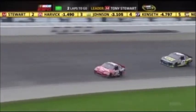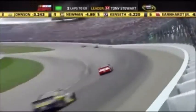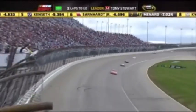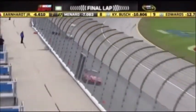Does he have enough today? Is somebody going to run out and lose a chunk of points? Will the lead change hands in the final lap, or can Stewart begin his championship with a breakthrough win? There are cars on the apron running out of fuel as Stewart takes the white flag.